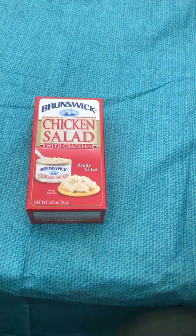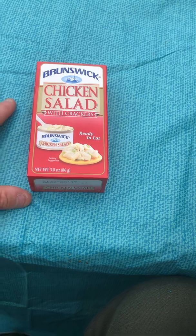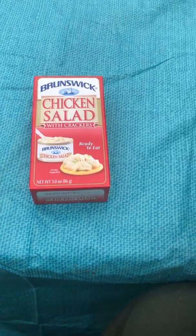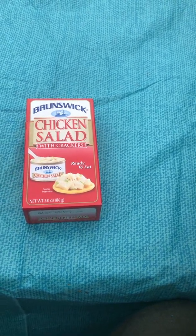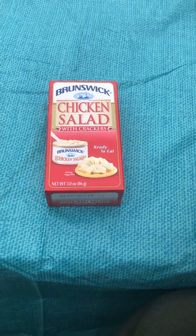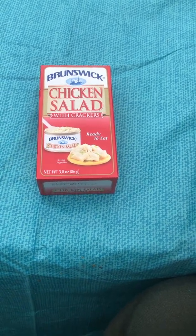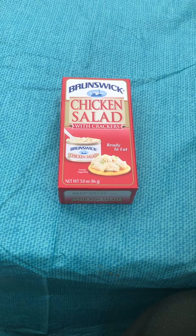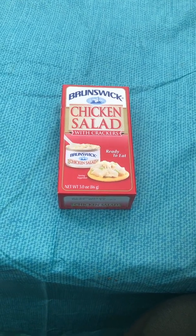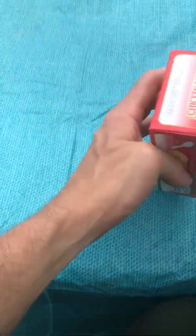Got this chicken salad with crackers, ready to eat. So it's a little can of chicken salad, has some crackers in there, and those are good. It would be maybe a good snack. Also, if you have to get out, moving around, doing a lot of walking, you're on a bike, trying to get resources, scavenging a little bit, that would be really good, just an on-the-go kind of thing. And it's got a pretty good date on it. Let's see. November 2023. So, little over a year from now.